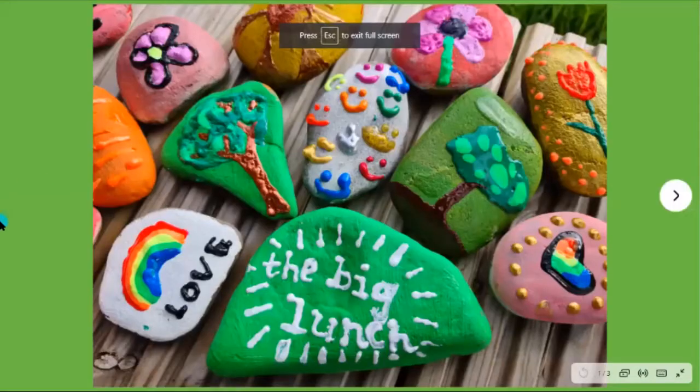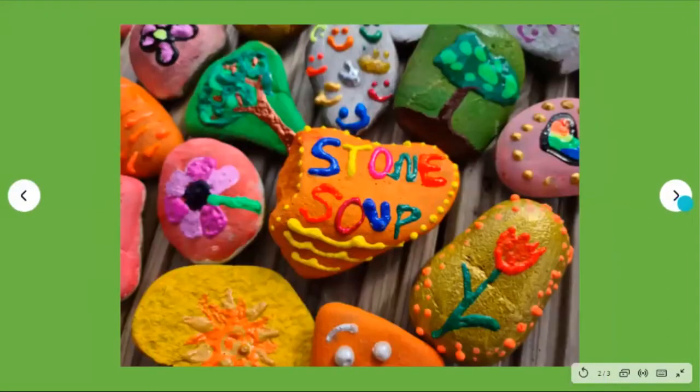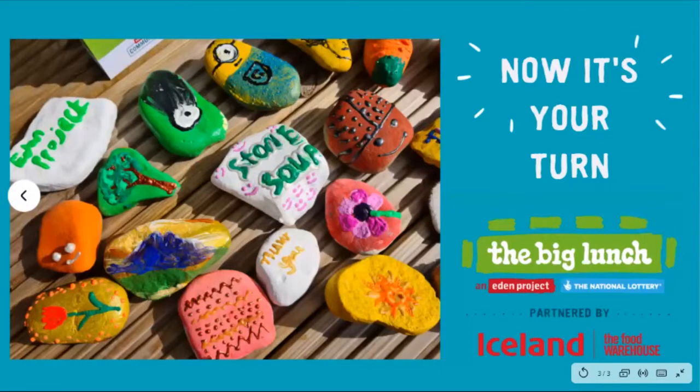So these, I believe, are some pictures of some stones that Tracy and her grandchildren, Emily and Anna, did. As you can see, they are definitely our absolute creative masterminds when it comes to how to create really lovely looking stones. So here's a few more examples. And as you can see, you can really go wild. Little monsters, little messages, anything which makes people smile. So let's go.